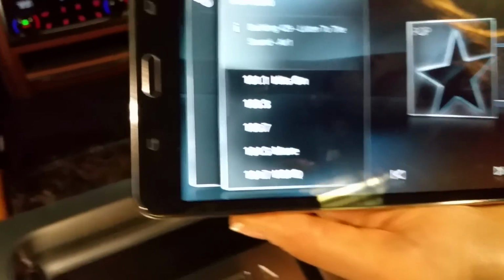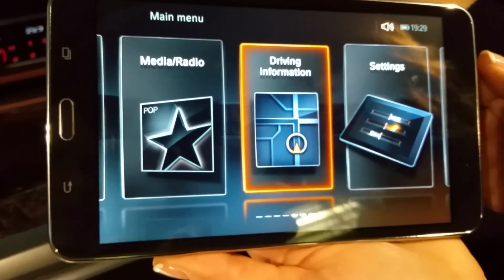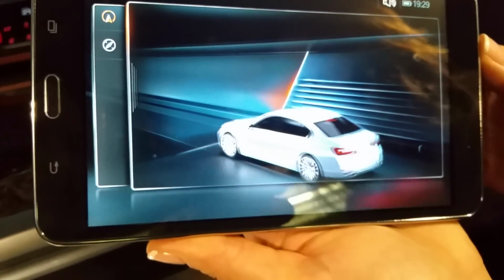That's all from the back seat, and then we'll go back to the home button. We have your driving information, so check this out. See a little car, vroom vroom.